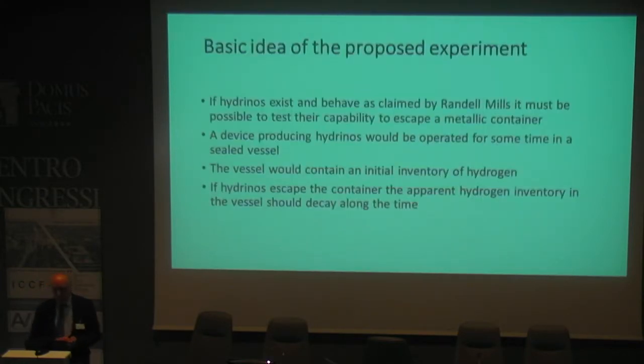Interesting. So let's take Randall Mills to his word. And if hydrinos exist and behave as claimed by Randall Mills, it must be possible to test their capability to escape from a metallic vessel. This is what he says. Okay? Let's try it.